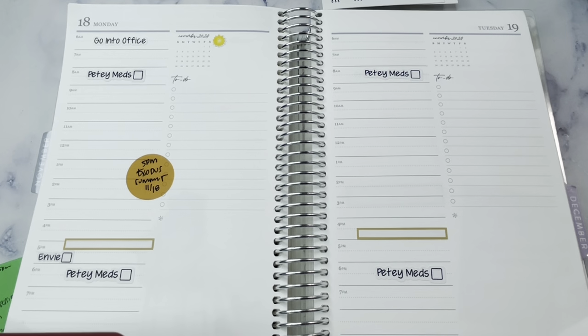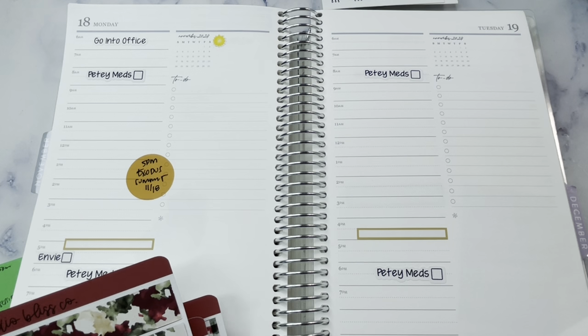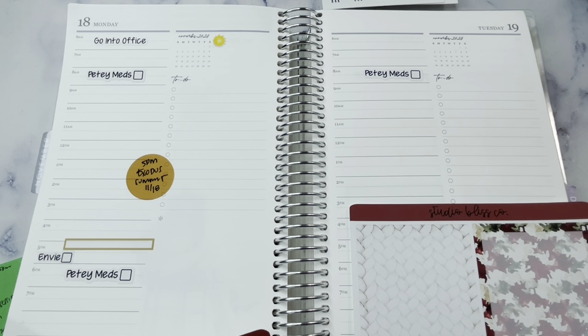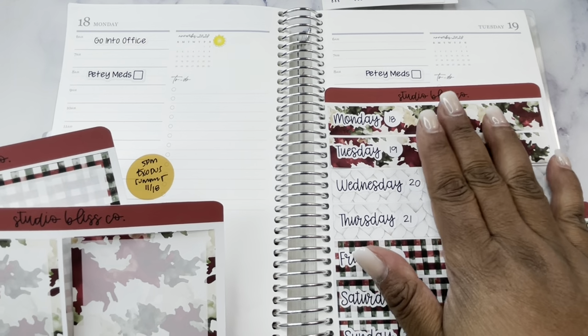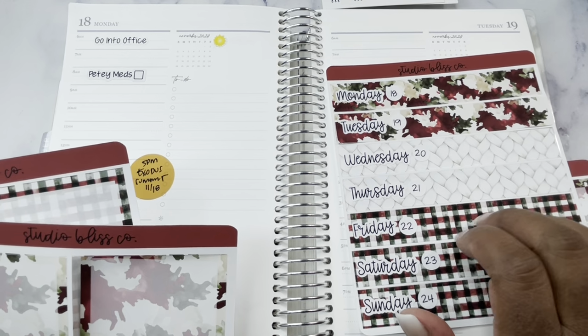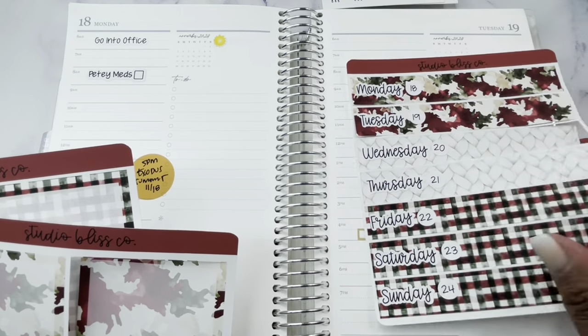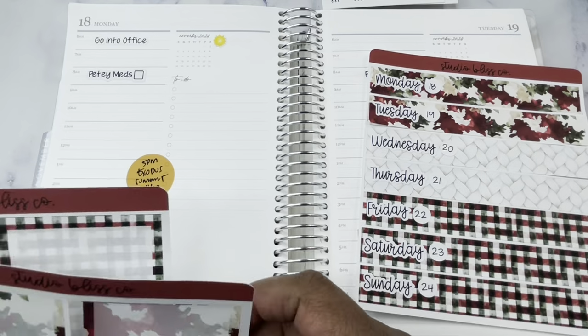Today we are going to plan the week of November 18th through the 24th in the A5 Daily Duo. I am using a new kit. I don't remember, I think this is Winter Cabin. Could be Joyful, I think it's Winter Cabin, though. You see I have my oops here where it cut through all things, so that'll be fun.